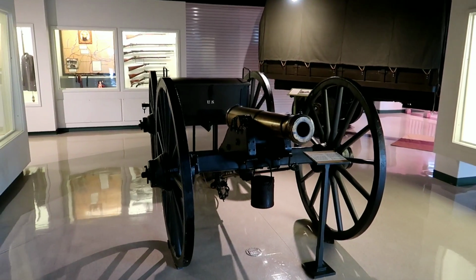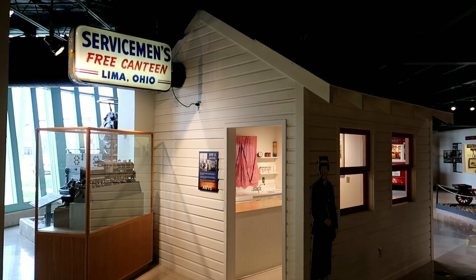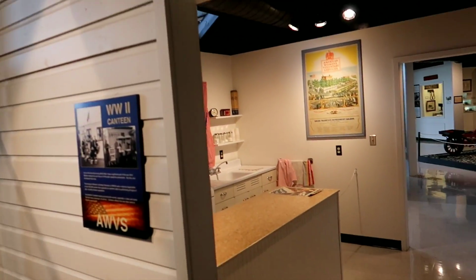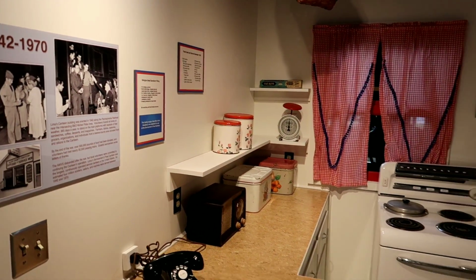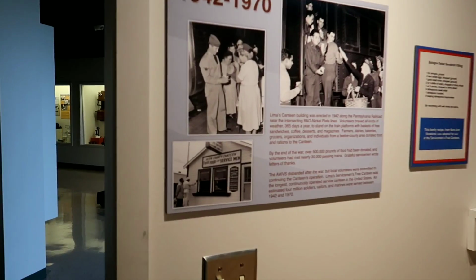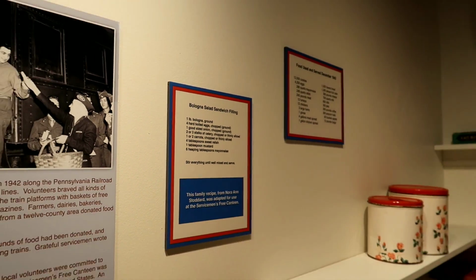Oh wow, an old military cannon. And then right here they recreated an old World War II serviceman's canteen. She would have greeted you coming in, I guess. Well, this looks like your basic kitchen minus a refrigerator. Teaches you how to make a bologna sandwich for the servicemen.